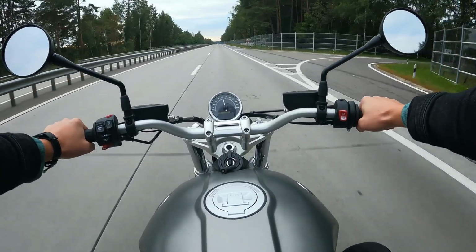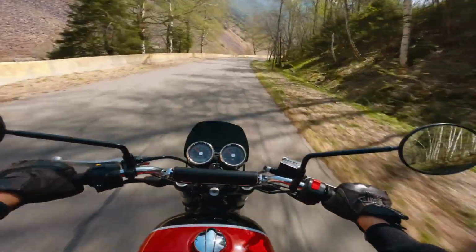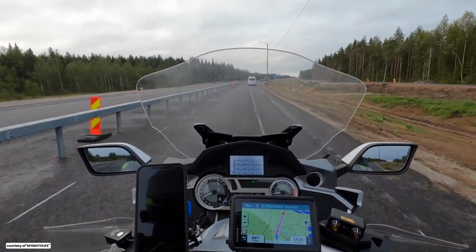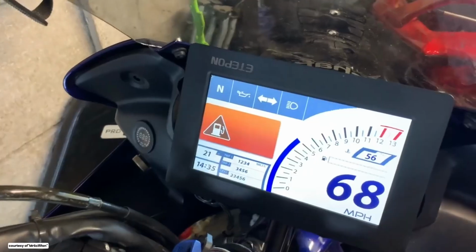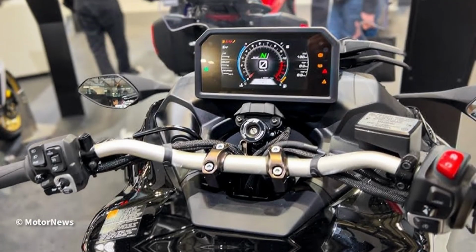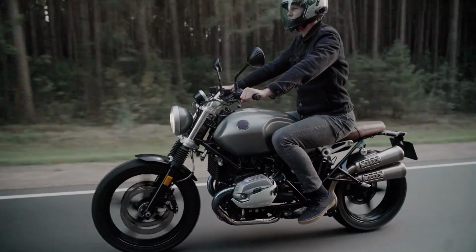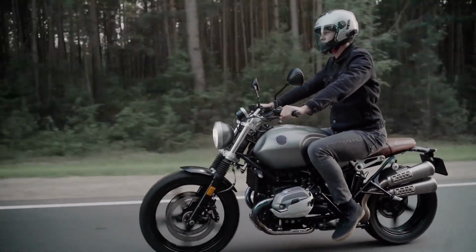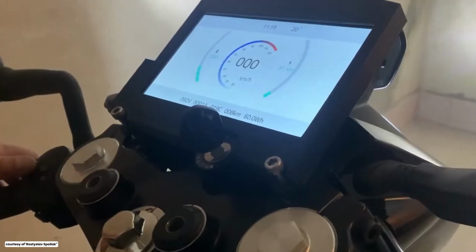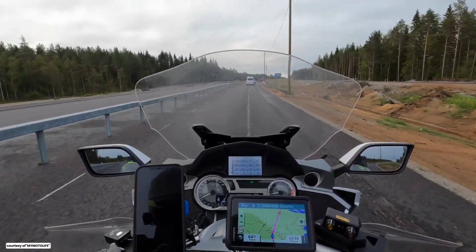Old-school analog dials never had these issues. They were dependable, readable, and didn't fry in the heat. What's worse, these dashboards aren't designed with longevity in mind. They look premium, but act fragile. Instead of enhancing your ride, they become a liability the moment something goes wrong. For riders who value durability over gimmicks, this feature is more of a headache than an upgrade. A flashy screen shouldn't come at the cost of function and lifespan. It's just not worth it.